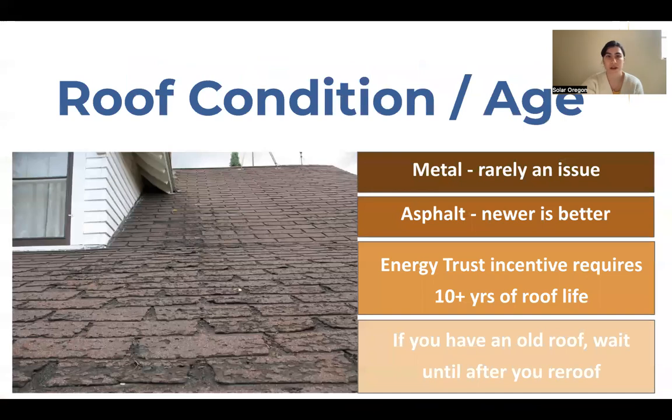Another thing to consider is roof age. I think this is one of the more important things to consider personally, just because it really does affect whether you can go solar or when you can go solar. The minimum we say for roof life is about 10 years. That's because there are some incentives that you are not able to get if you don't have 10 years of roof life, but it's also just a good standard that 10 is the minimum you want on your roof.